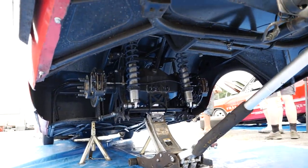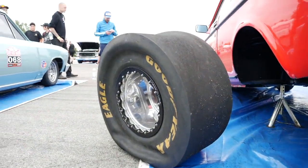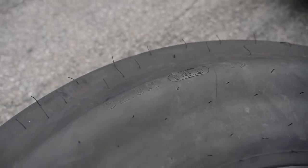We have the rear axle here, and Goodyears are going to be mounted. 14 wide, 32 high.